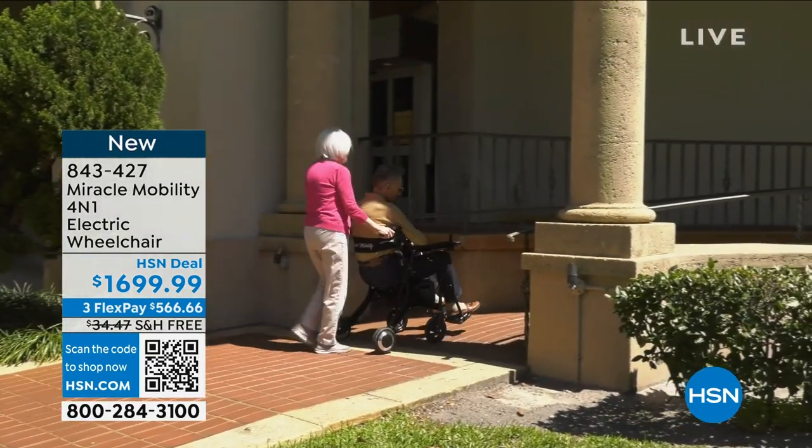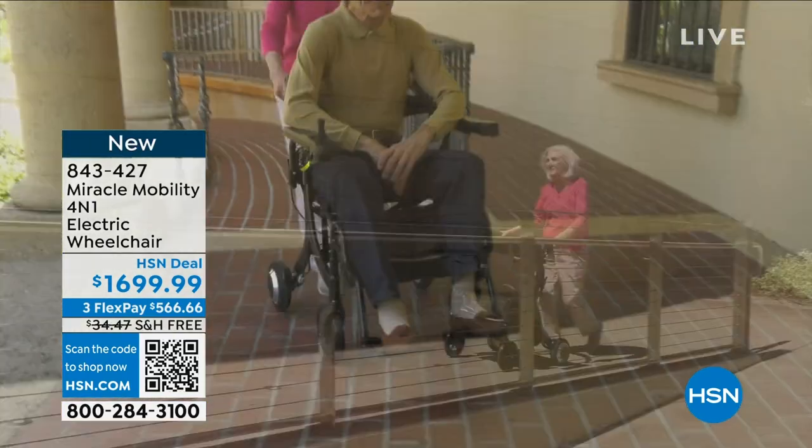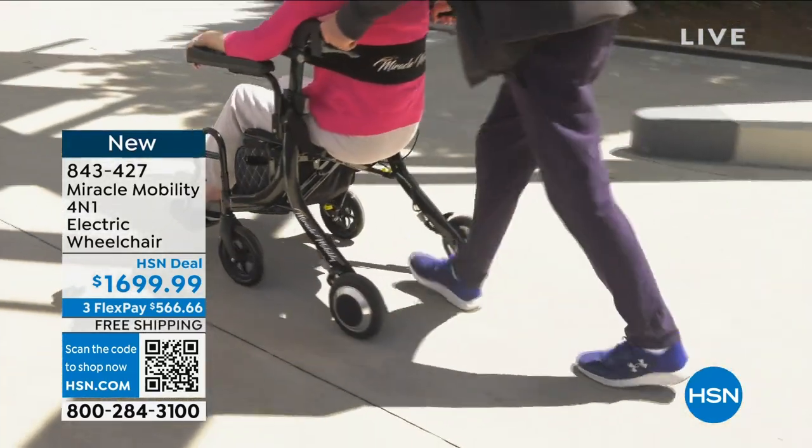Right. If he had something like this, he wouldn't have had to stop and rest so much. All he has to do is turn around, sit down, and then turn the power on and drive. Or mom could have pushed him with the power assist.